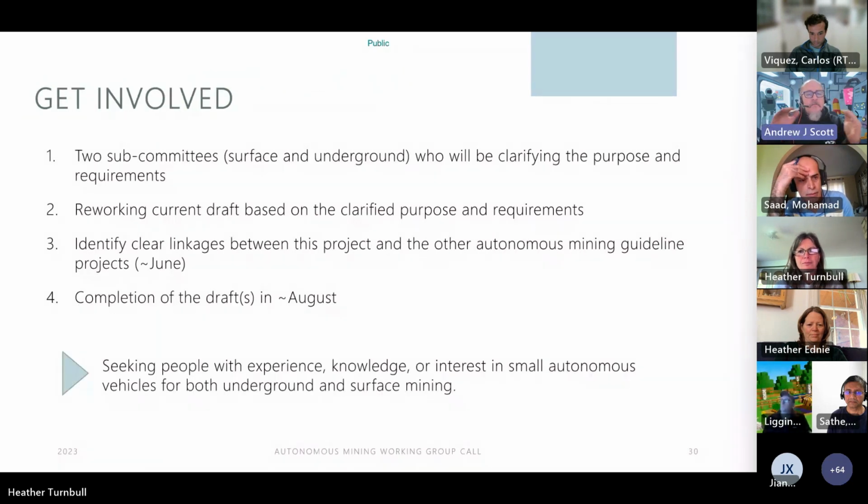Like I said, two subcommittees have just recently been agreed to, surface and underground, and we'll see how that progresses. Obviously, we'll keep involved on both. We're just reworking the current draft to look at what needs to go in each, and also identify clear linkages with all of the other guidelines. One of the key things we are really trying to do is not duplicate what is being done. That's a key piece to this.